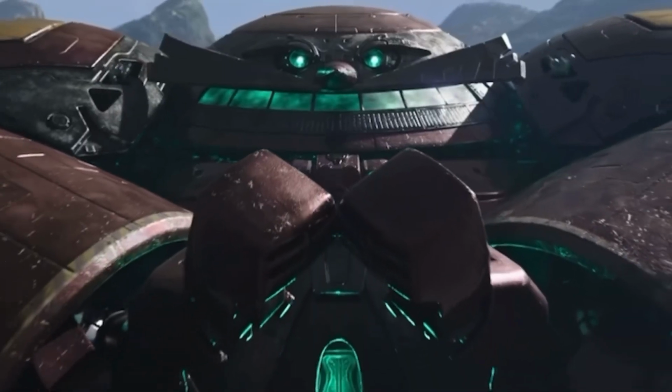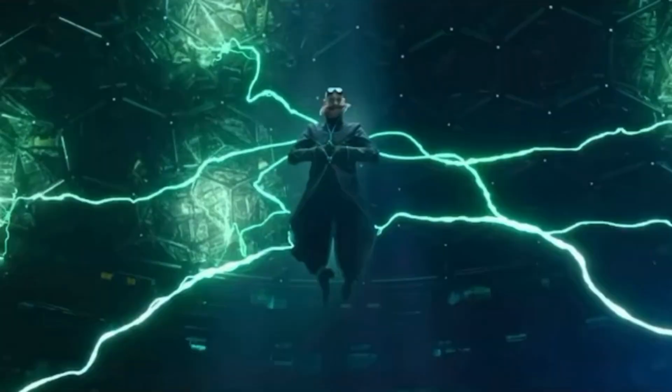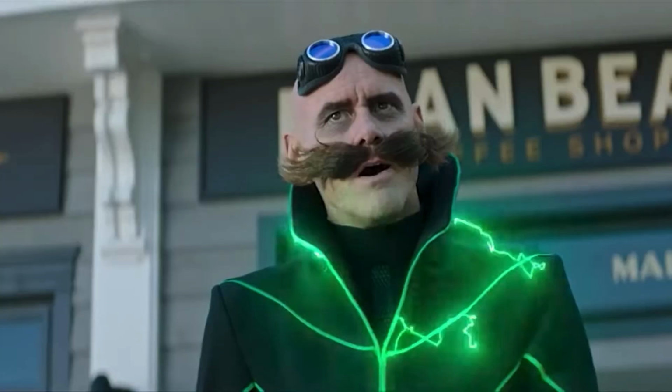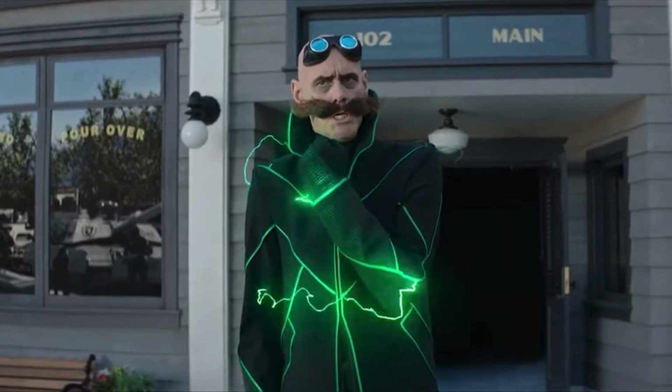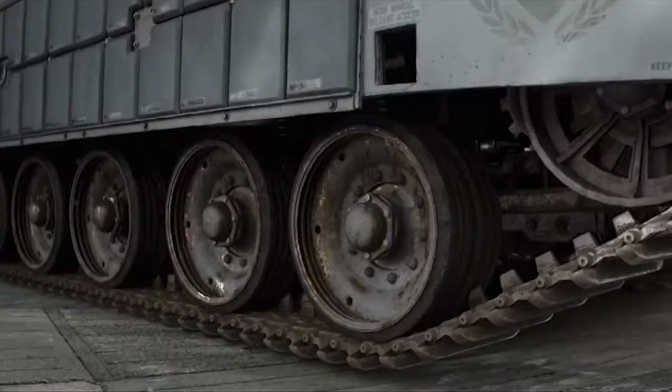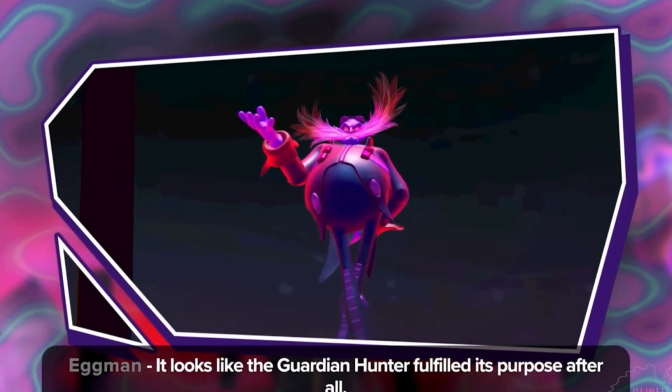which he creates when he uses the power of the Master Emerald. And with his Master Emerald powers, he gets a new outfit, where it's all black with a few green highlights, and I really like it. It's really cool seeing a super-powered Robotnik like this. We've never really seen this in the games until Sonic Dream Team. I like to think they took a little inspiration from this.